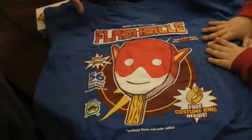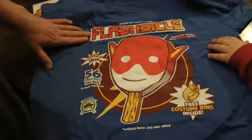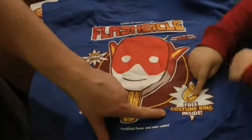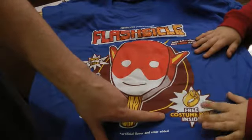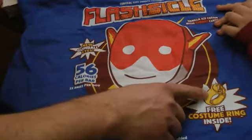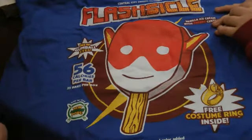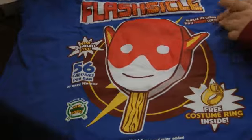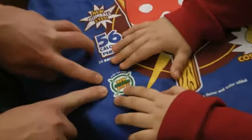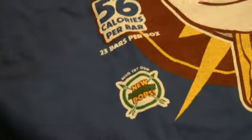Very cool. All right. Central City Sweets Factory. Central City is where the Flash is from. Flash Sickle. So it's like an icy treat. Gumball eyes, 56 calories per bar. I like this. Free costume ring inside, so if you are a fan of the Flash in the more traditional sense, he always used to keep his costume all folded up nice in his little insignia ring, and when he needed to change, he would just pop that ring open, quickly dress into the Flash costume, and be on his merry way. I really like this. Also try our new Arrow Pops for Green Arrow. All right, excellent.